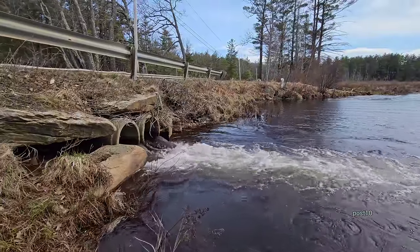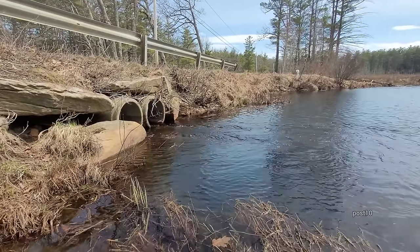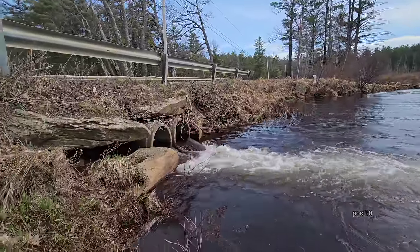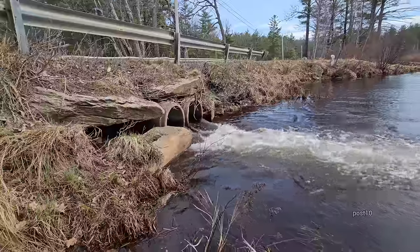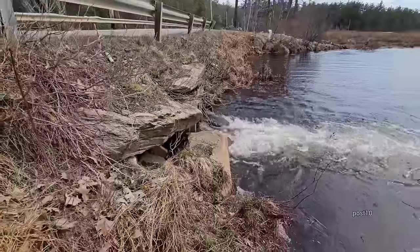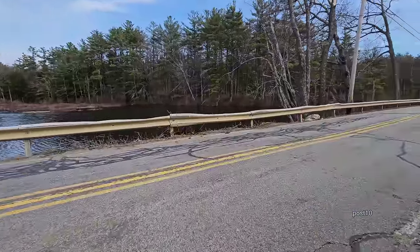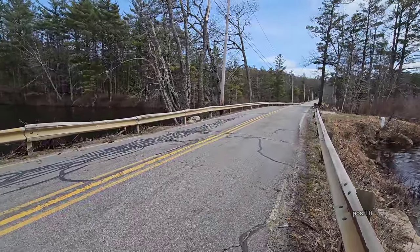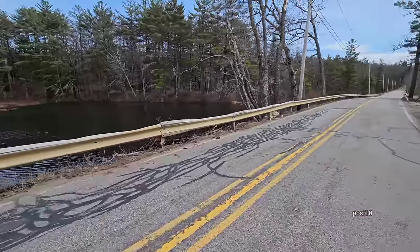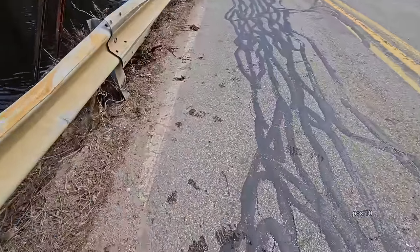Here's what this place looked like before. And here's what it looks like after. Pretty big difference. Yep. So the area over there, that's a very big area. There will definitely be a noticeable drop in water by the time the sun goes down, but immediate, like in an hour or so, not really. So I think we might pack it up and call it a day.